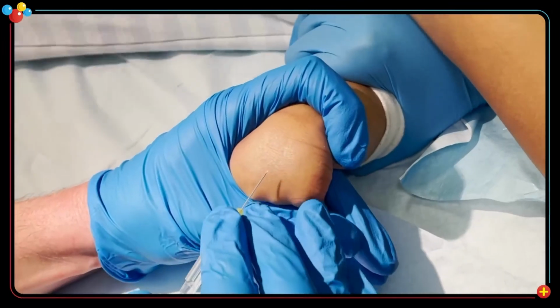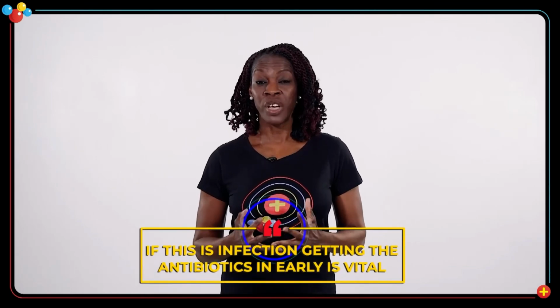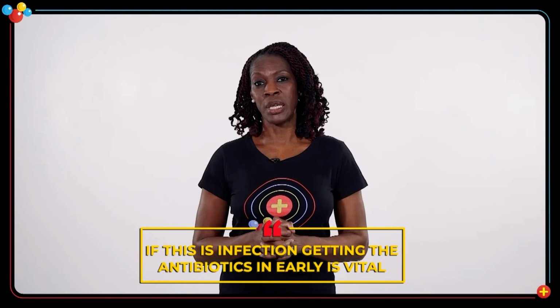So as you put in your IV cannula, get some blood cultures and ask for some antibiotics to be given. The sooner they're given, the better. Worst case situation, it's not sepsis and we stop the antibiotics. But if this is infection, getting the antibiotics in early is vital. So I can't overstate that. So you go back to your history if baby is well and your mother's given a feed, or you've taken steps to get the blood glucose up with dextrogel or something like that.